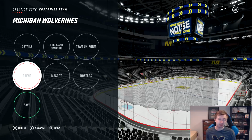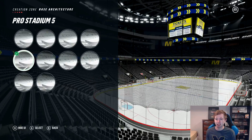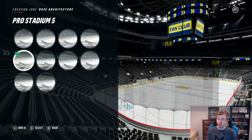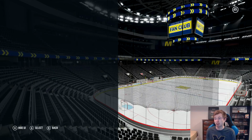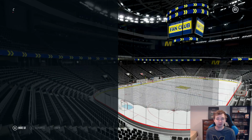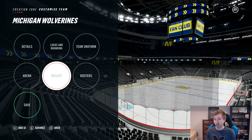And in regards to the arena, guys, I really didn't do too much. I changed like the base architecture, and that was it, as well as apply team colors. So we're using Pro Stadium 5 there. Again, main reason just being, you can see on the screen, there's a couple prominent M's. I found it like was the best one that showed the M, the logo, so made the most sense for Michigan. Mascot, Michigan actually doesn't have a mascot, so don't even have to make one.